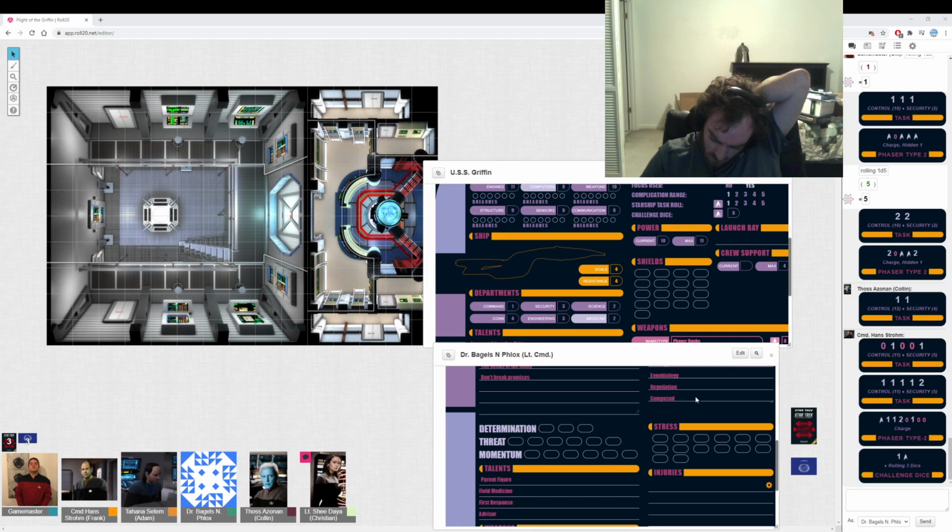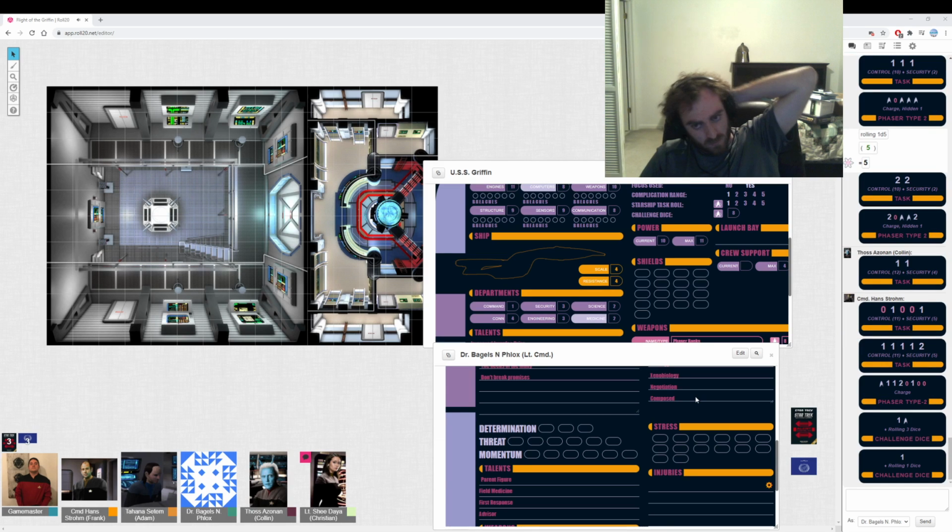Okay, I just remembered I have the veteran talent. I could roll a challenge die to see if I get the determination back. Okay, go for it. Rolling 1 die. Nope. Okay, so we move along.